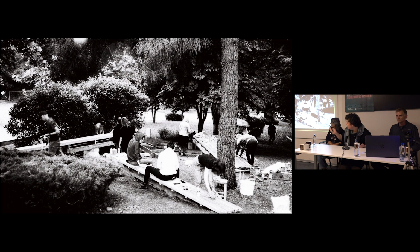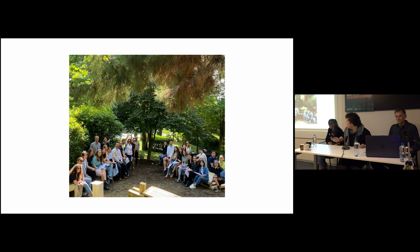And here are the students working. Can you see yourself here? Maybe not, yeah. And this is the final day. So it's an interesting event, by the way. In the literature, you're going to find that there are design-build studios, design-build courses, one semester long. But this was a very short event. It was just 6 days, and it was a voluntary event, which was very important.